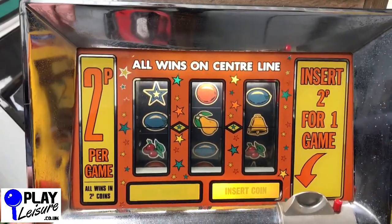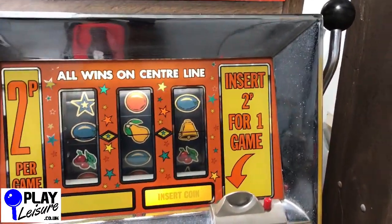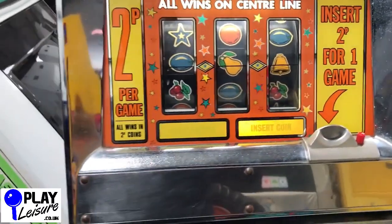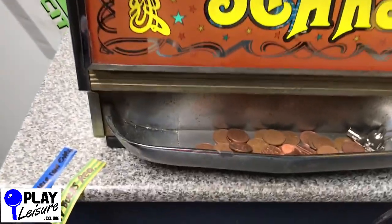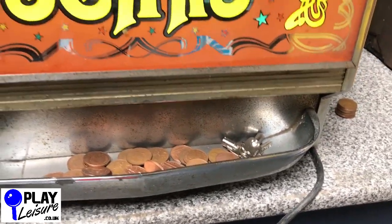You'll find all of the chromey silver aspects of these will sometimes have some marks, imperfections. You can see it down on the coin tray here. You've got a bit of rusty areas there, but it doesn't look too significantly bad.